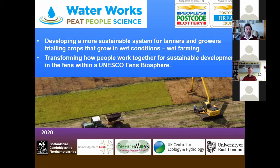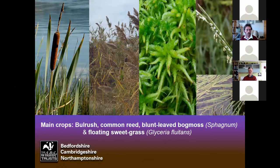And also to develop the whole area of the fens and see whether we could set it up as a UNESCO Fens biosphere. But the wet farming project has really cracked on and been very exciting for us. The crops that we're hoping to plant include things like bulrush, which we're very familiar with, common reed, but also sphagnum and other species such as Glyceria fluitans, the floating sweetgrass.